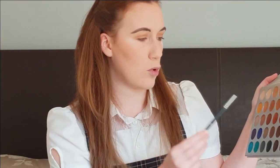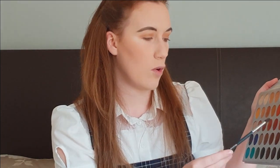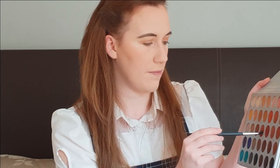So the next thing I'm going to do is take a smaller brush. Where are you? So this is like a smaller crease brush. This is the Morphe M506. Again, I think I bought this in the States. And I can either go into a more brownie shade, or I can go into a more reddy shade. Today I think I'm going to go for the reddy shade. I'm just going to tap that on my brush.